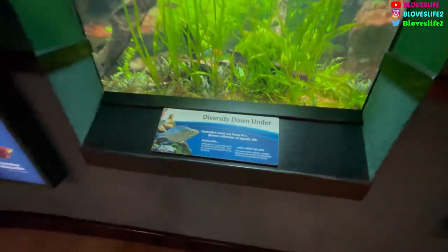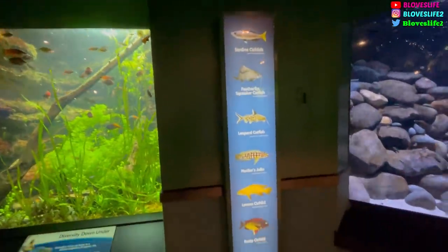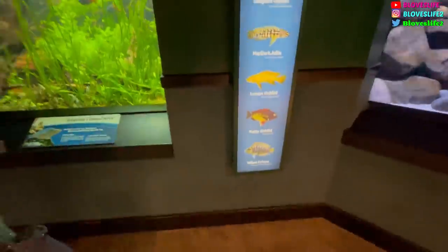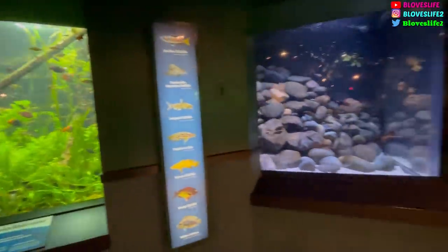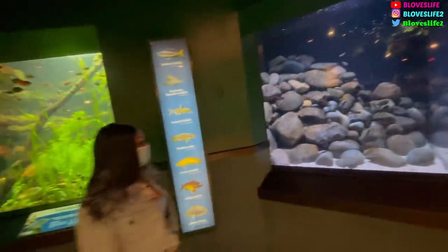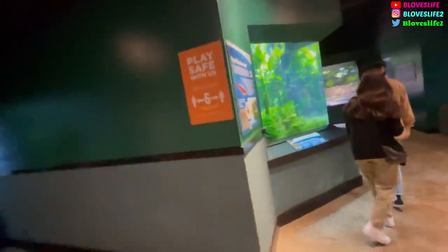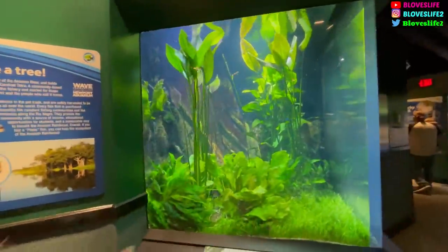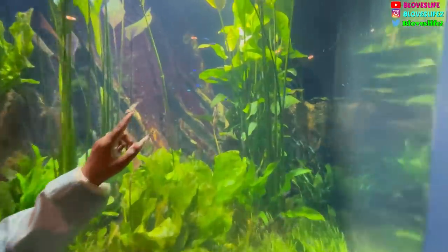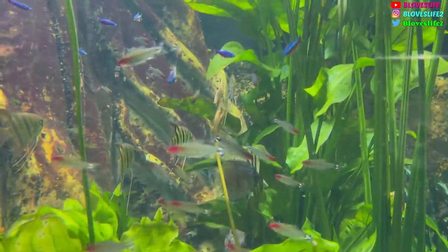Diversity Down Under is what they call it. Rainbow fishes. Look at that. Rainbow. That's nice. I'm gonna get to the big stuff. There's apparently a tunnel. Oh, there's a tunnel? Yeah, that's what I saw. So that's your favorite color? The royal blue. The little blue ones. Oh, look at that one coming near me. He's coming right at me.